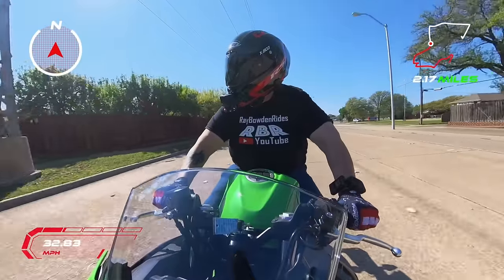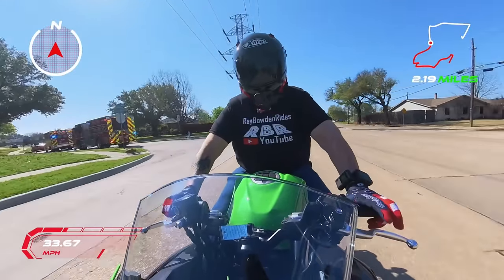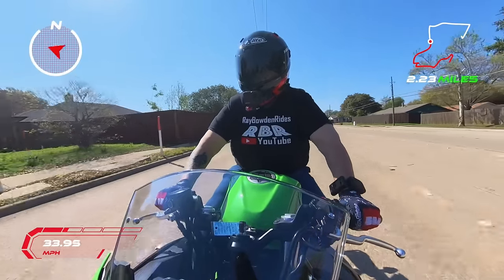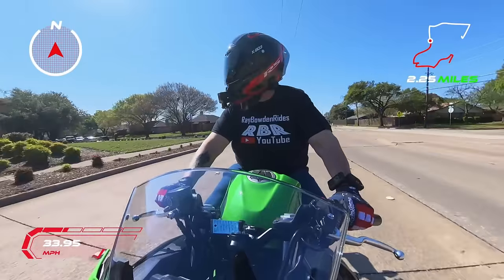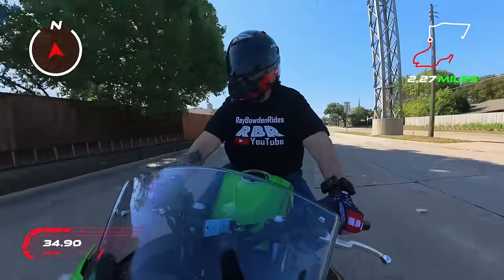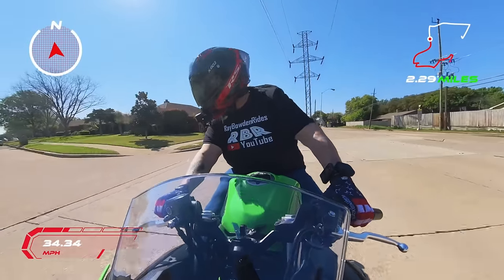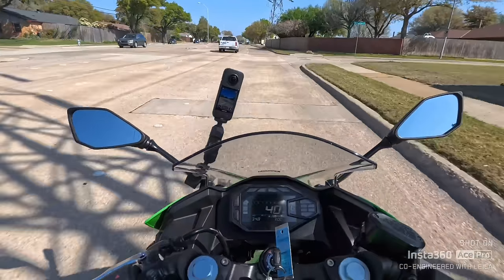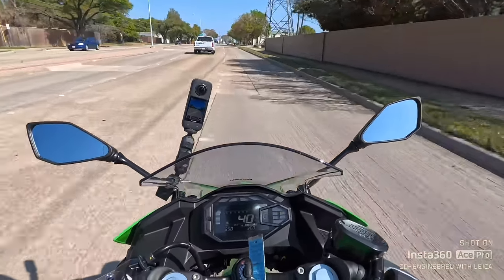Find out is, coincidentally, the Aprilia 457 is the same. I think the Aprilia is 7cc more, but they both make about 47 horsepower. So they're kind of in the same class.